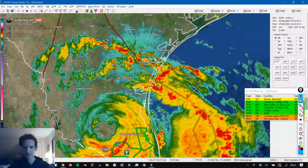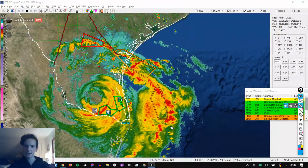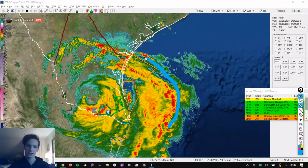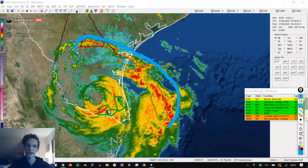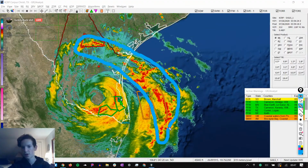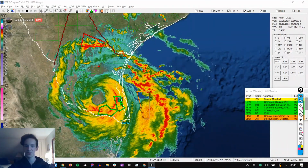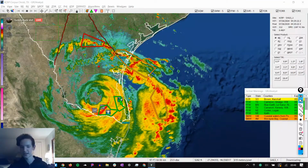Particularly if, like I said, I would keep an eye out for these stronger bands outside here. They're already decently strong, and if they can just maintain, or sustain rather, then you could definitely be talking about some pretty serious low top supercells moving inland into the Texas area.